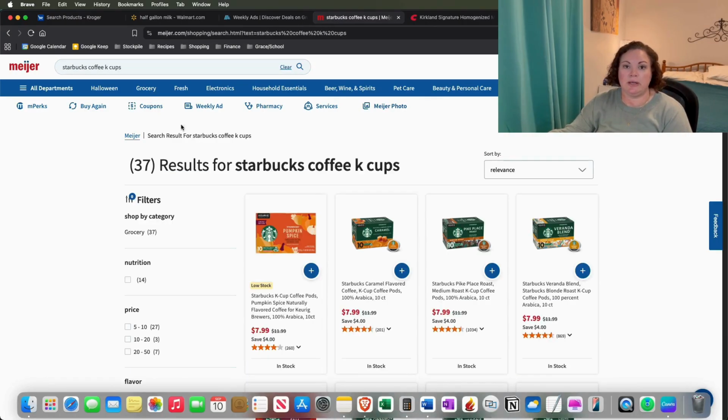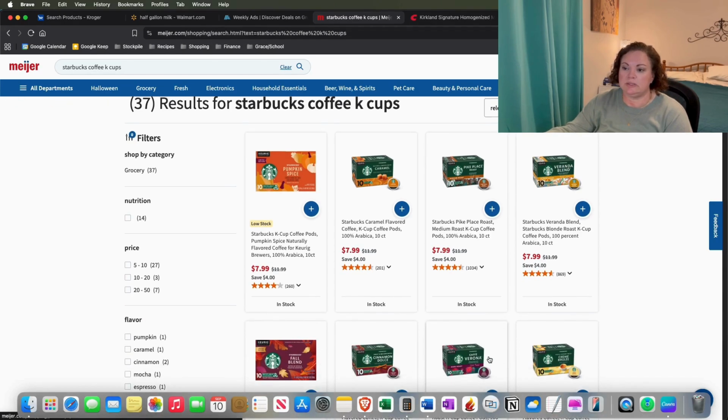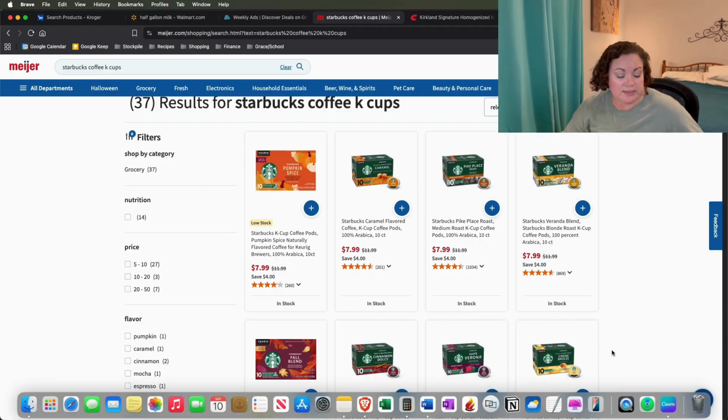Meijer is also having a sale right now on Starbucks K-Cups, which are my husband's favorite. But as you can see, they're very pricey. Normally at Meijer, they're $11.99 a box when they're not on sale. So when they're on sale, it's always good to go ahead and stock up. They sent me a coupon here for $2 off a box, which is a nice deal, and they are currently having a sale on them for $7.99 a box. So with the $2 off, they'll only be $5.99, which is a 50% savings. I'm definitely going to be taking advantage of that deal as well.